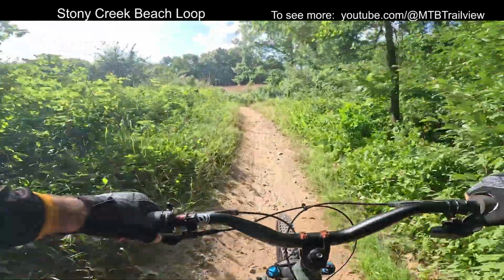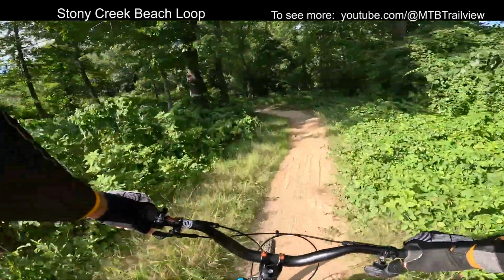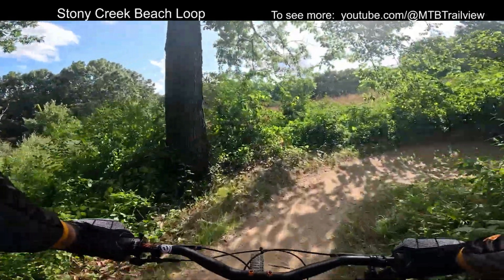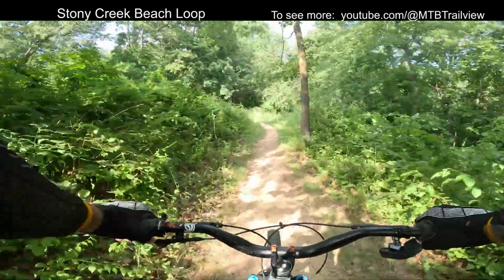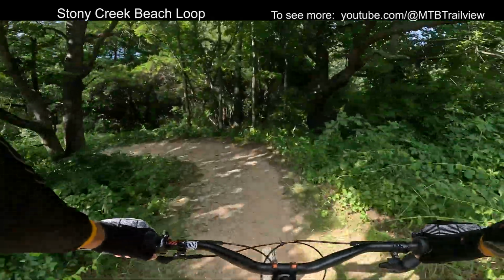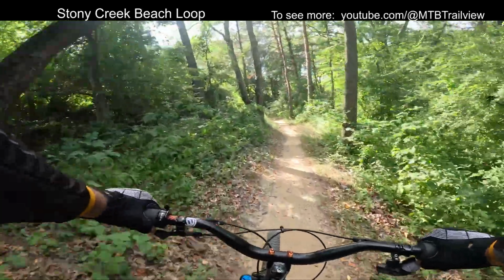The question that I often get asked by beginner riders, novice riders is, what kind of mountain bike do I need to enjoy mountain bike trails in Michigan or anywhere? And my answer is, you don't need a fully suspended multi-$1,000 bike to enjoy mountain biking. You can take any kind of mountain bike. I would certainly suggest, though, at this day and age and technology, that you get a bike that has some front suspension. It makes it easy on your hands and your arms.